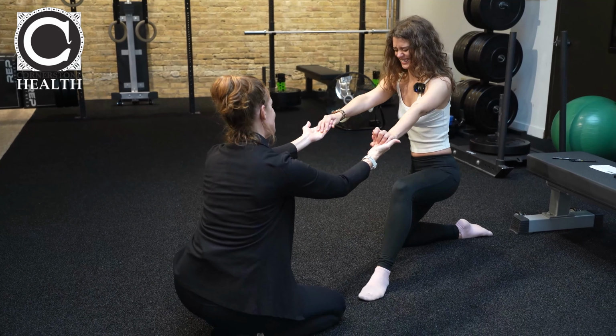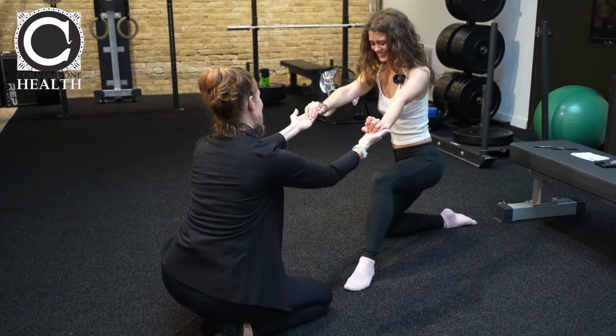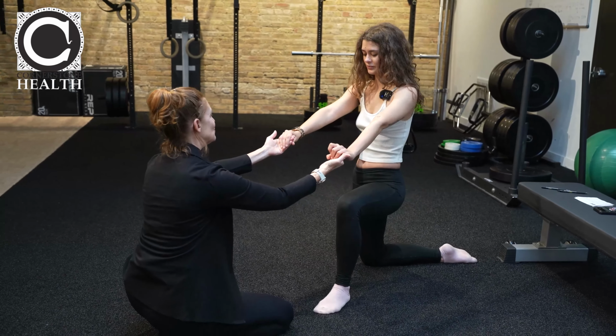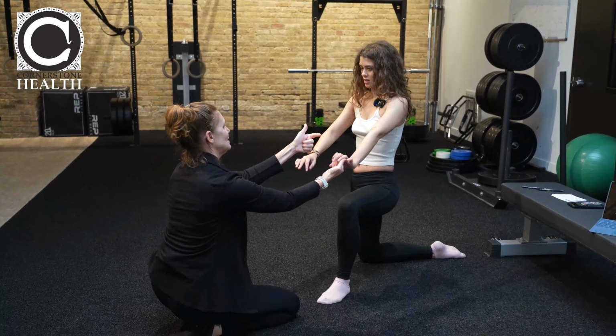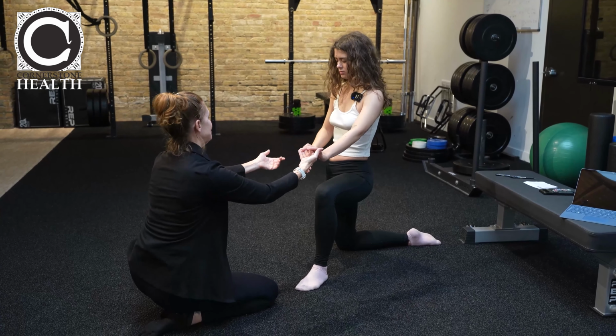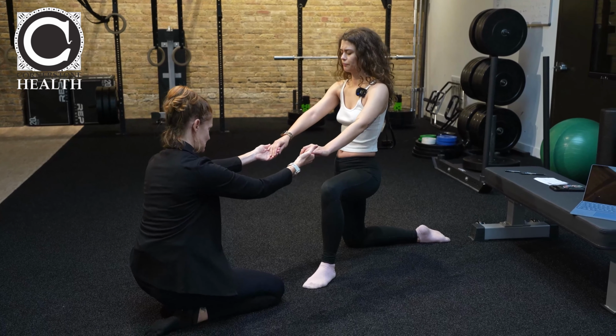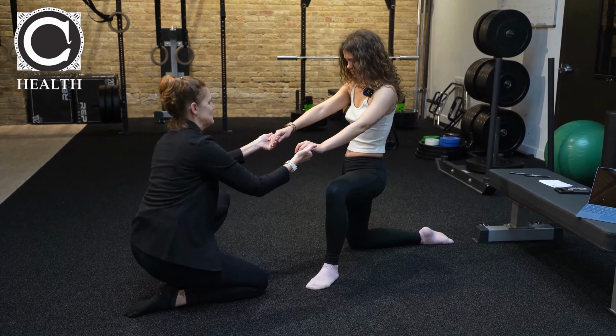Probably you feel a little engagement in your quad. Mostly my quad. Okay. Your hips are shifting a little to your left. Don't let them shift to your left. Kind of think about them staying square, like they are right now. Let them stay in that position.